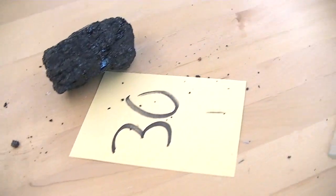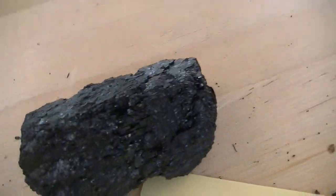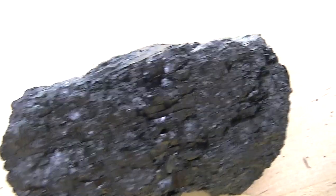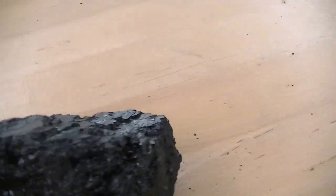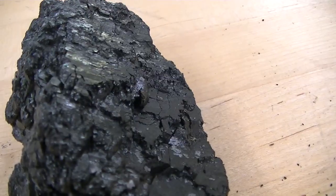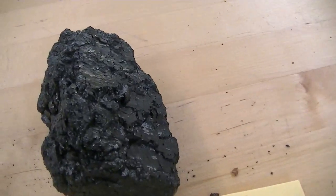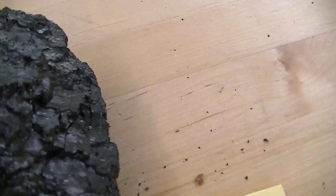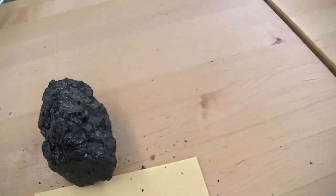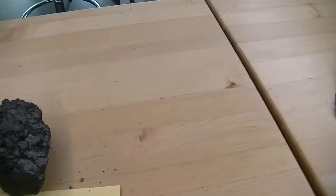Number 30 is coal. We just can't call it coal. We have to call it bituminous coal. This is a sedimentary version of coal. It's not quite as compact as the anthracite coal. The anthracite coal is more pure carbon. This has a lot of sulfides in it, and actually sulfur, and organic material. This burns very dirty as compared to the anthracite coal, which burns very hot and clean.